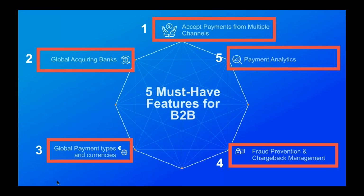Number 3, sticking with the international theme, global payment types and currencies. Your conversion rates will absolutely see a lift if you start allowing customers to pay in their local currency and offering payment types specific for their region. So not just limiting yourself to cards and maybe ACH, but having the wallets and the bank transfers like SEPA and so forth that are much more common in locations outside the United States.